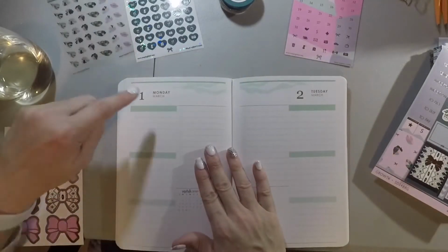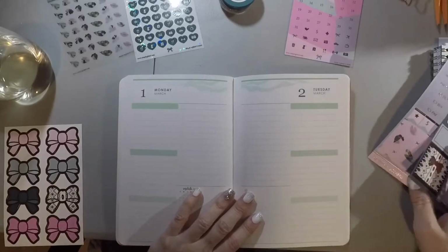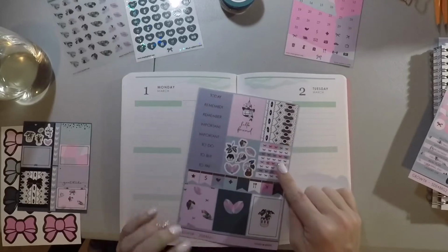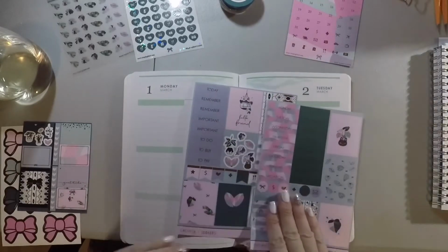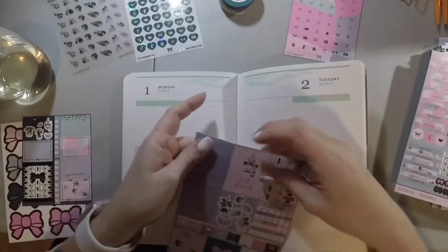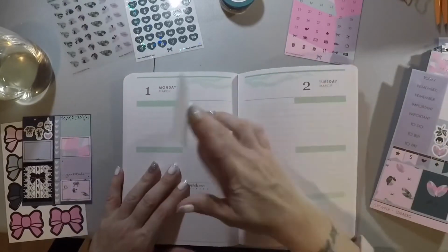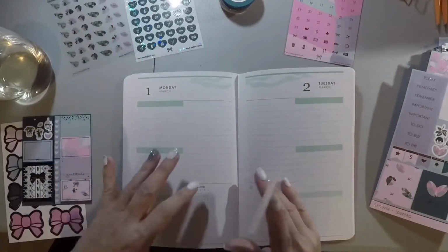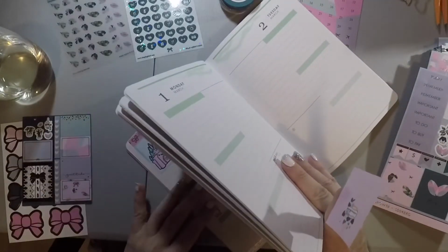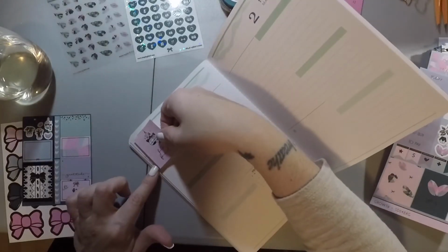I think I put the full boxes here to cover that number, and then I used the, so let's continue with that. So let's see, we have Hello Friend. I think let's start out with that one, with the Hello Friend. So this week has like the green tones in here, and I'm actually okay with that because the sticker kit matches the colors. So I'm okay with it.